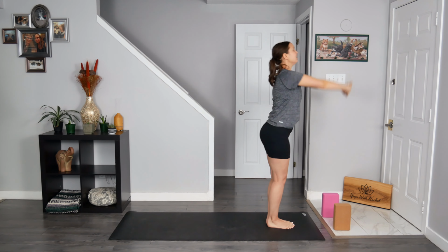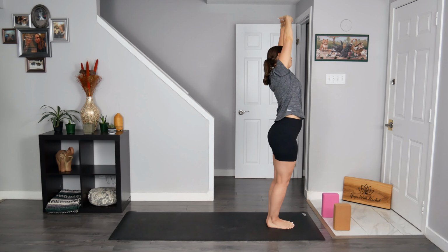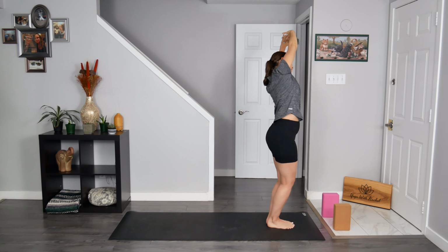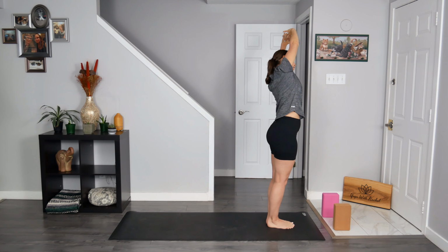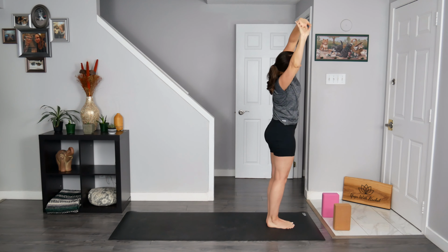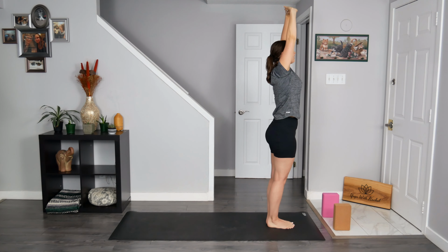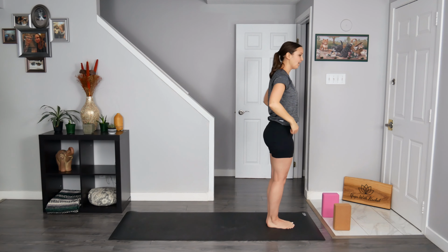Okay, walk your feet together, legs together, interlace your fingers out in front, push your palms forward. Breathe in as you send your hands to the sky, and then breathe out to tilt over towards the left, bump your hips to the right. Do your best to press into both feet as evenly as possible. Breathe in to come back to center, and then breathe out to tilt to the right. Breathe in, coming back to center, and then breathe out to release your bind, hands come to your sides.